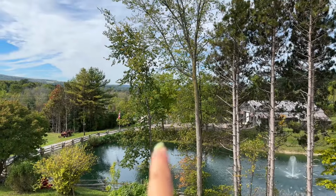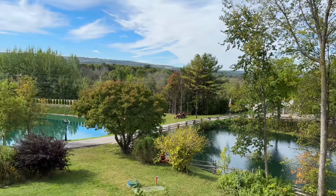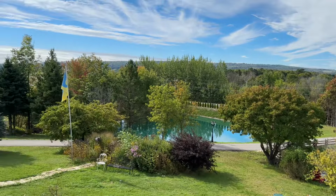Yeah, view. Oh my god, it's so good. And then you can see the cars going there. The main road. And then when you enter, see.